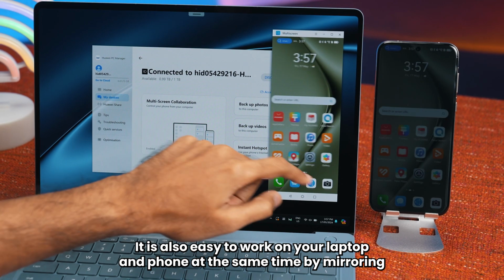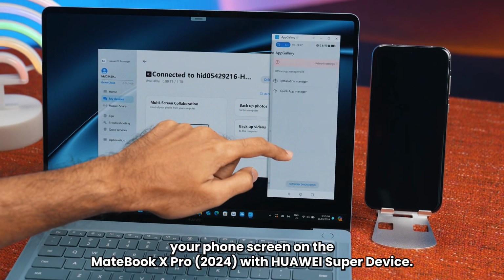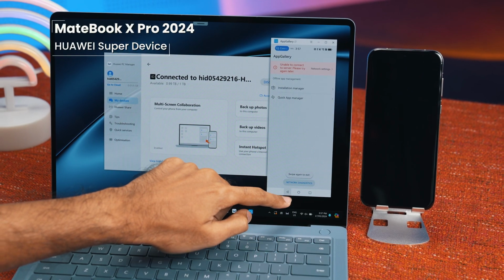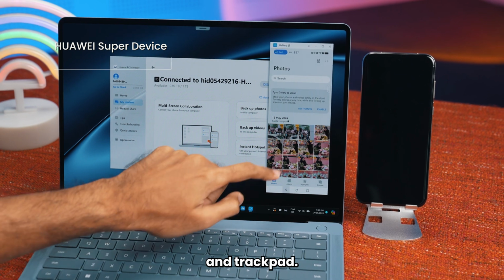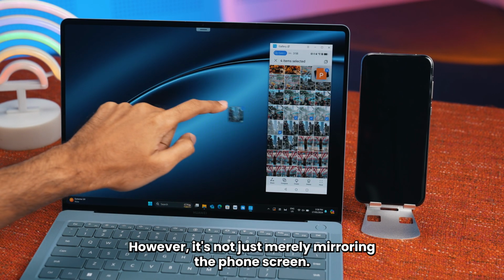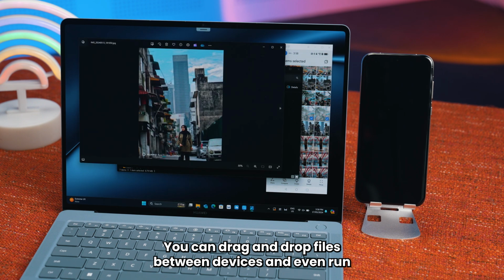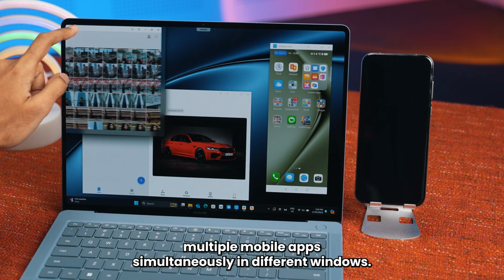It is also easy to work on your laptop and phone at the same time by mirroring your phone screen on the Matebook X Pro 2024 with Huawei Super device. You can interact with the phone screen by using the touchscreen, keyboard, and trackpad. However, it's not just merely mirroring the phone screen. You can drag and drop files between devices and even run multiple mobile apps simultaneously in different windows.